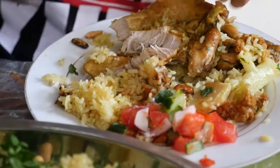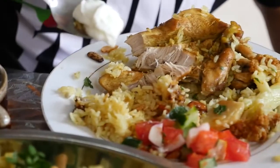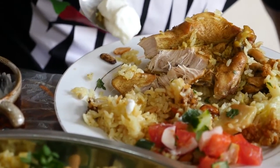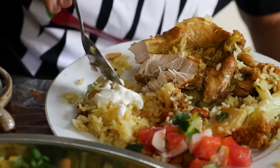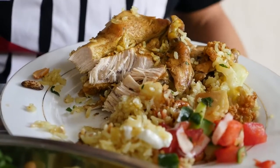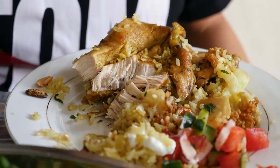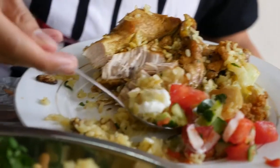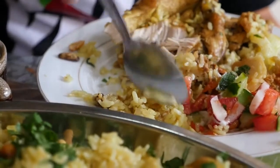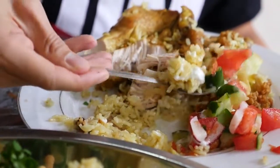I'm gonna add a little bit of yogurt to this. The yogurt is also superbly good. It tastes so fresh and full cream. Wow. Chicken is so flavorful, in a kind of free range, grazing, running around kind of way. You can taste the chicken flavor.